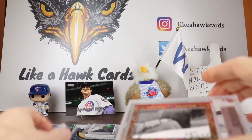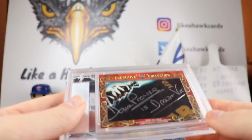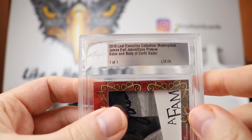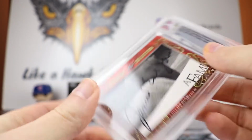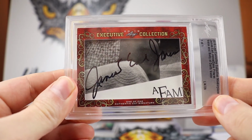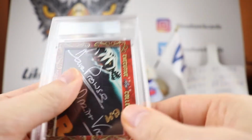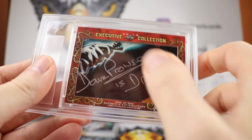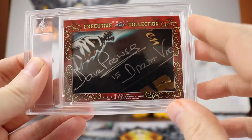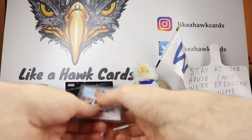And then I showed off the dual cut auto I have. This was really cool. It's got the voice and body of Darth Vader right there from the Leaf exclusive collection. This is a 101, so it's a James Earl Jones cut right there. And then on the back is Dave Prowse, who's no longer signing, but this was cool because it says Dave Prowse is Darth Vader. So that was on May the 4th.